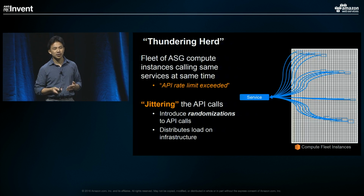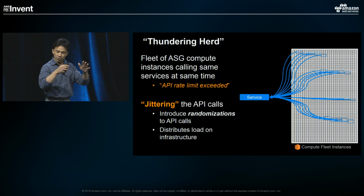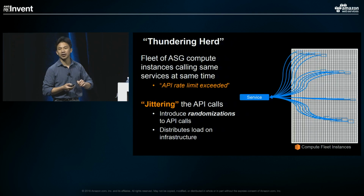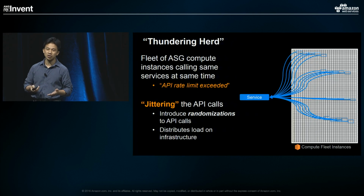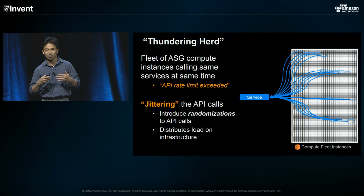But there's many things that you can easily do to mitigate that, especially when you're using this within an auto-scaling environment. You want to introduce something called jittering. You want to jitter the API calls. Jittering is just a way that you can introduce a randomized sleep before you actually make the call.